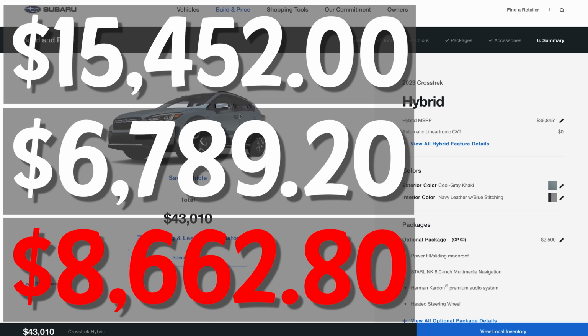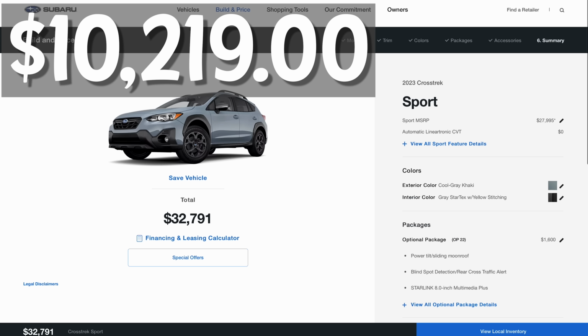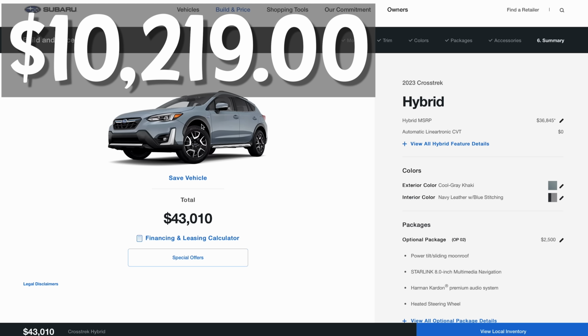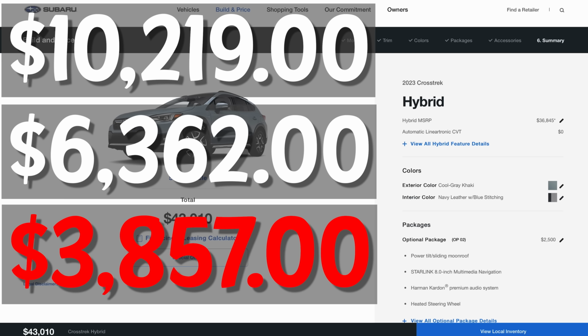Now let's say, all right, you don't want a manual, you want a CVT, you want nicer interior, you want the touchscreen, you want all the goodies, so you're going to buy a Sport or a Limited model. So the difference between the Sport and the hybrid, that was initially $10,219 for the premium up to the hybrid to be good on the environment and save yourself some gasoline. Factoring in the fuel savings between the hybrid and that Sport model with the bigger 2.5 liter engine, you're looking at $6,362 even. Now you subtract that from the original $10,000 plus premium you paid for that hybrid, and you are still out $3,857 on buying that hybrid.